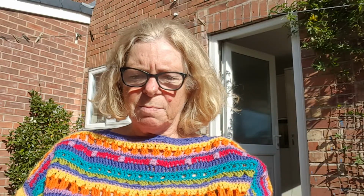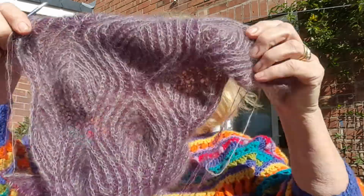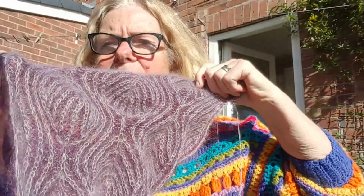So I've also made great progress. If I can unravel the yarn. There we go. So this is the brioche scarf that I've been making with my stash. So there you go. It's coming out really, really nicely.